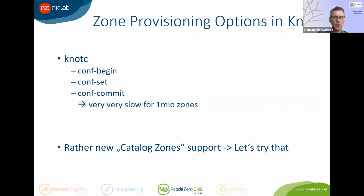But we were testing with 1 million zones, and this was very, very slow. It took us 1 minute for adding a zone or removing it. And so we decided, no, this is not usable. At that time, the catalog zone support was also rather new in Knot. And I asked the Knot developers if it is ready to handle a catalog zone with 1 million member zones. And they said, nobody has done that yet, but please do it. We want to have the results. So we decided to do it.